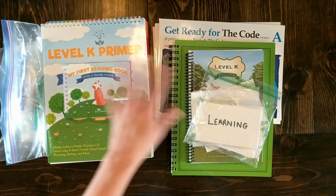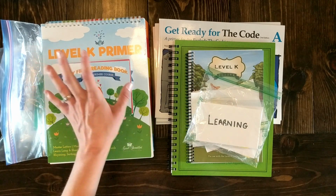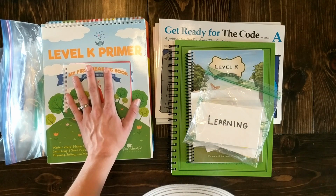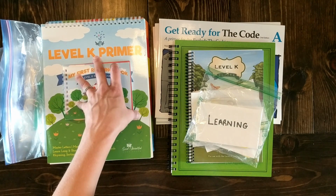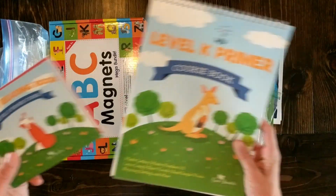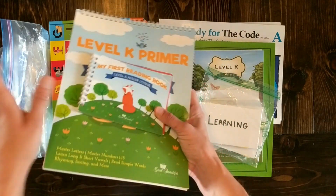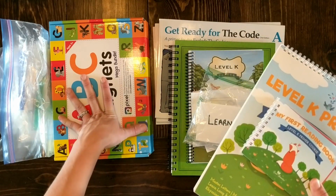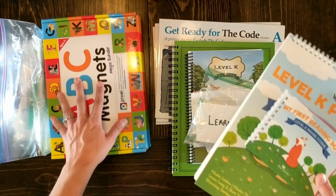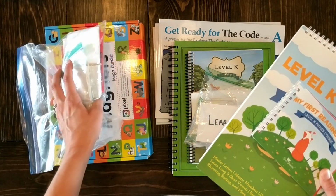So if you're not sure, there's placement assessments on her website, but I would suggest starting with the Level K primer. It's a very good curriculum. I really like it. My son really likes it. The Level K primer comes with the course book and a reader. If you've watched my video, and if you haven't, I'll link it below, I do use alphabet magnet letters, which you can see in the video, along with my own phonics cards, which you can see in the video as well.